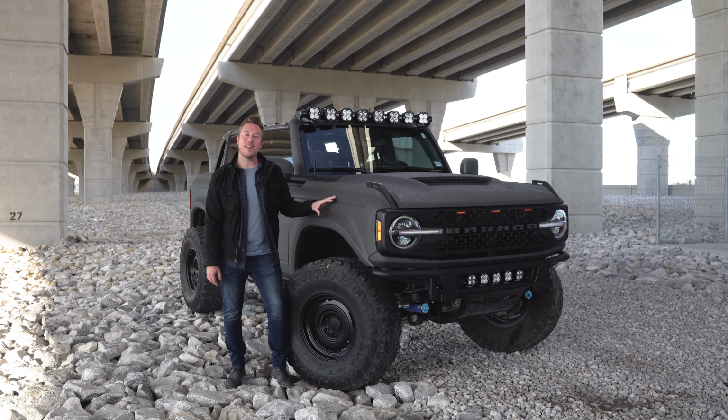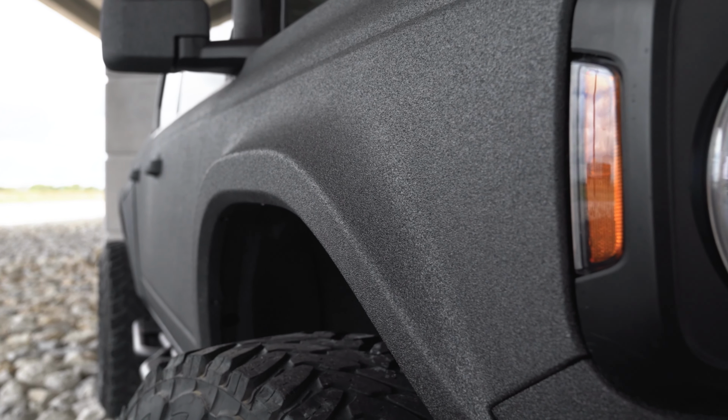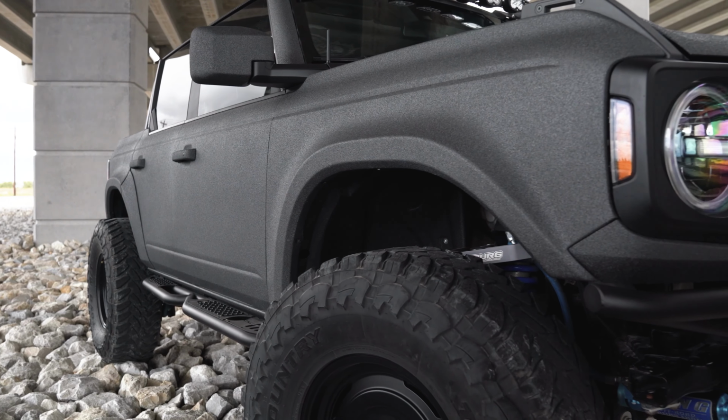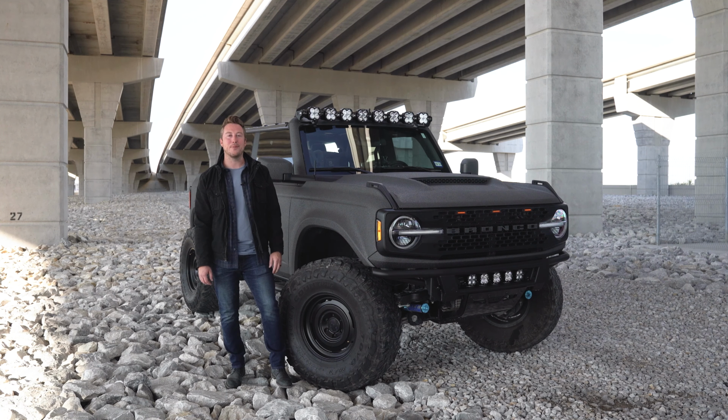Second, we've got the Advanced Fiberglass 2-inch fender kit. Really clean lines again. You don't have that plastic fender flare sticking out anymore. So really happy that ADV came out with these. I think it's what Ford should have had on the 6th gen Bronco from the factory. For whatever reason they didn't, but Advanced Fiberglass came through for us all here.